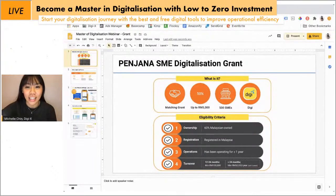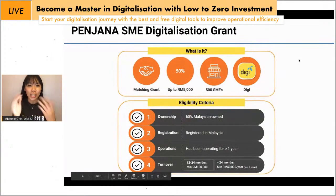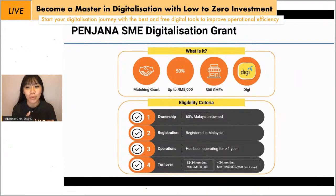Great. There we go. So to start a bit about the grant information, this is still the same as before, mostly. But as a quick recap, one, what is this grant about? It's a matching grant of 50% discount or up to 5,000 ringgit. So assuming that your invoice for your digital solution that you buy is 10,000 ringgit, you can get 5,000 ringgit as the grant. If it is 11,000 ringgit, you will still get 5,000. So it's 50% up to 5,000 ringgit. So that's still the same.